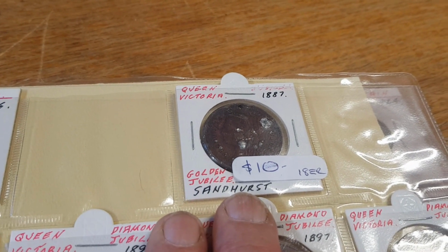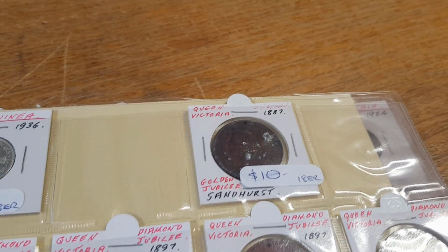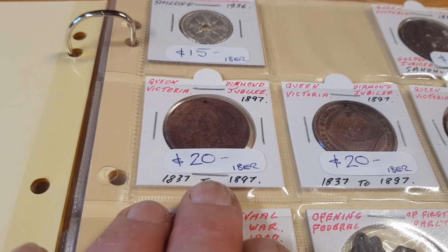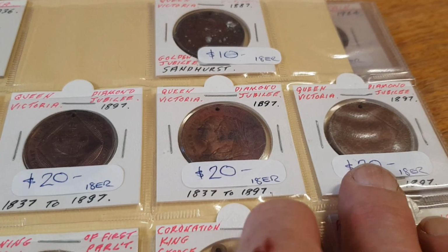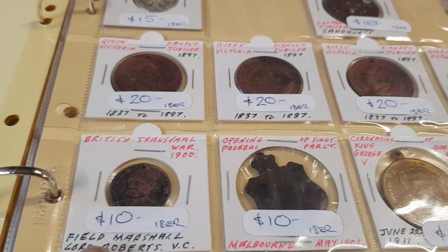Sandhurst, which was Bendigo. So it's an early Bendigo medallion. Even though it's in poor condition, I think I'll put $10 on that. These are more Queen Victoria Jubilee coins, 1897. Some of these were the same, I think, and so I just put them the opposite way around. So I've got $20 each on those because they are early Australian history.